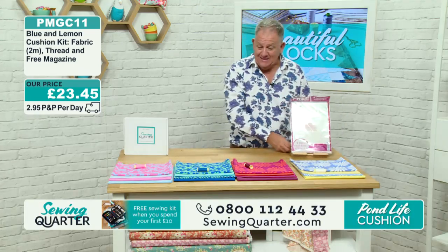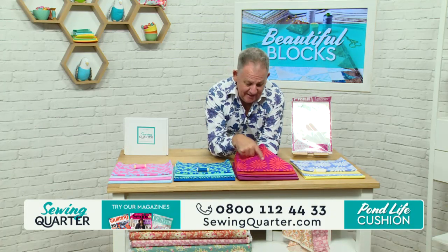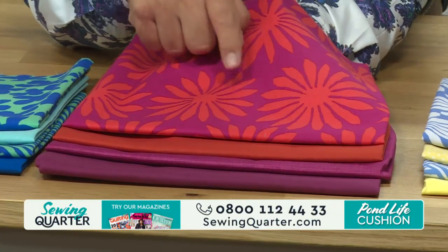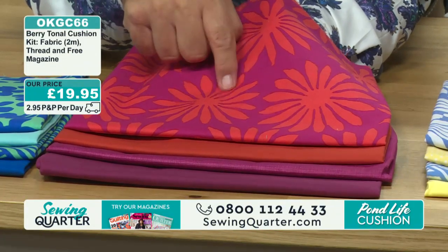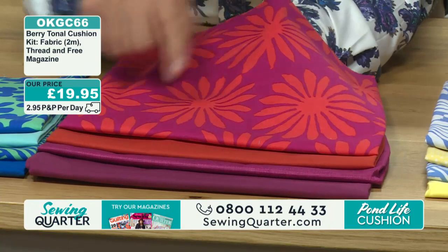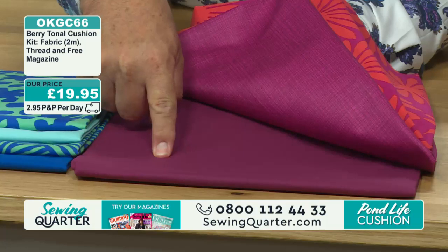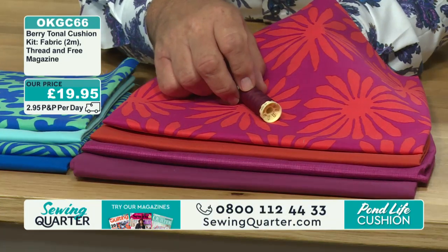Right, I'll move on now. I have to say, this is my favourite bundle, because I love these colours together. I love pink and orange together. Absolutely love them. Gerberas, I love. I love Gerberas, but they're useless in a vase, aren't they? Because you either have to wire them up, and I don't like them wired up, or the head falls off after a little while. Anyway, you get ½ metre of the Gerbera, ½ metre of the dark orange, ½ metre of the linear print, and ½ metre of another Spectrum Solid, which is claret. And the thread, and the free magazine, £19.95.